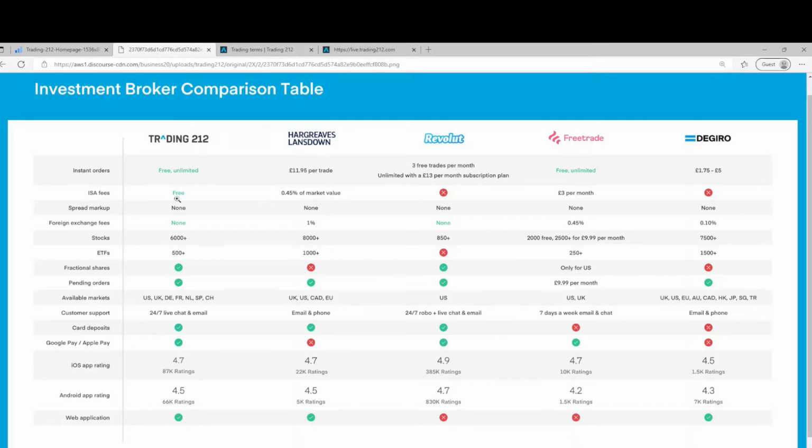No markups on the spread. That's not really allowed in the UK. They've put foreign exchange fees none on this table. I think it's an old table before the FX fees were introduced, so we'll come back to that. Stock selection is very good, nearly up there with Hargreaves Lansdown, really. I think they've got over 10,000 now. ETFs as well, pretty good.